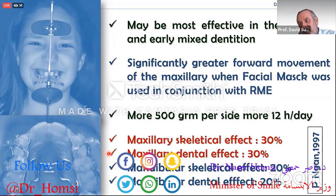For this reason, in my office, all the patients with class 3 malocclusion use rapid maxillary expansion and facial mask, even in patients with mandibular problems. Why? Because according to Peter Nagan, the effect of the rapid maxillary expansion and the facial mask in the mandible, in the total treatment of the patient, is close to 40%.